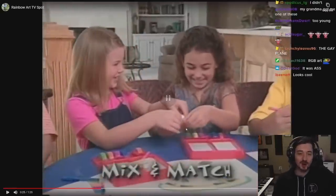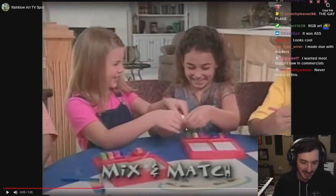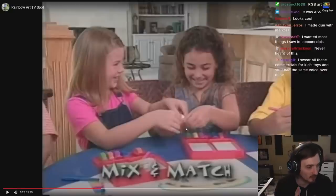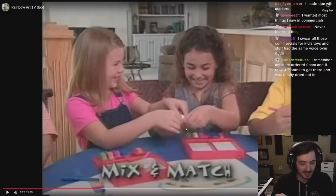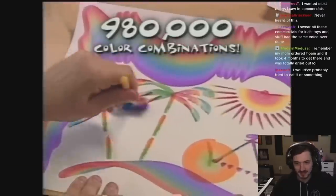Okay, you want to know why I think it's probably bad? Because it doesn't go on that well. It looks like it's very saturated in paint. That's not what it's going to be. It's going to be really dry and it's going to smear.